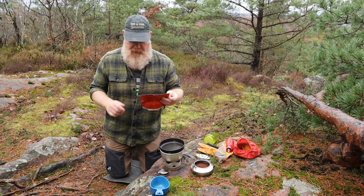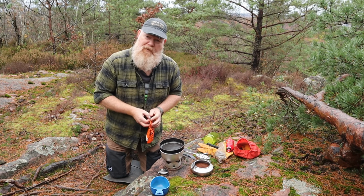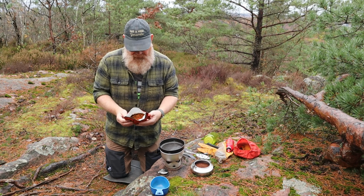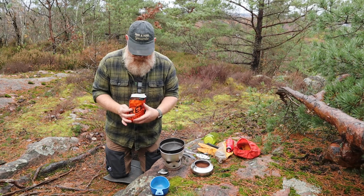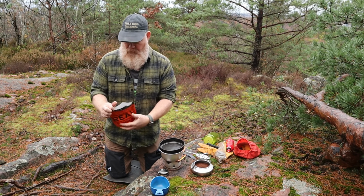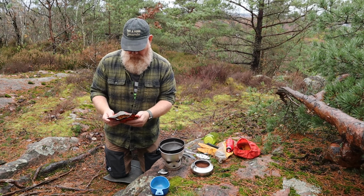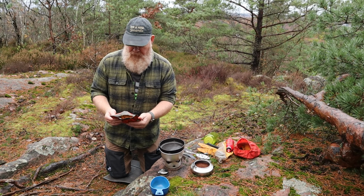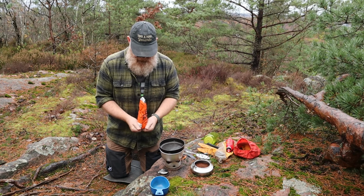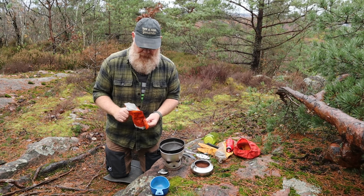So let's tear these open and find the little dry pouch that's inside. That little pouch that will take care of all. There should be one inside. And it's usually on top, but I can't find it. Well, it doesn't say that it's a dry pouch inside, so I guess since I can't find it, there is none. And if it is, I will have a nasty surprise, because it will make the pulled pork probably taste awful.